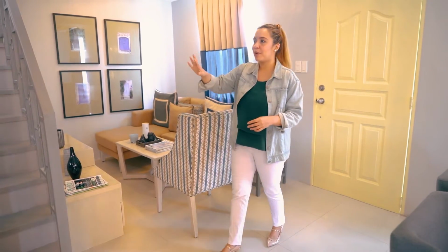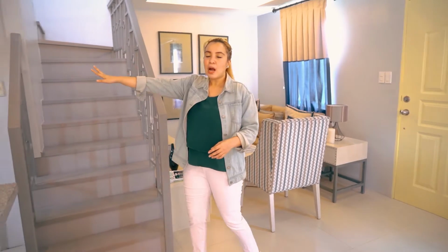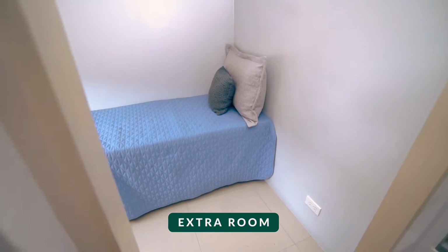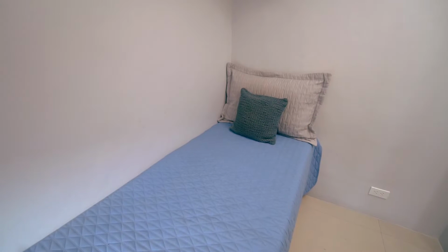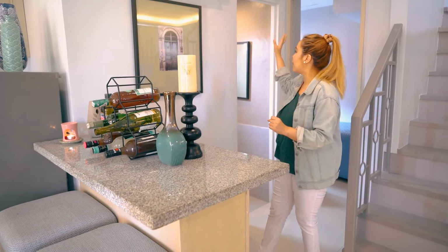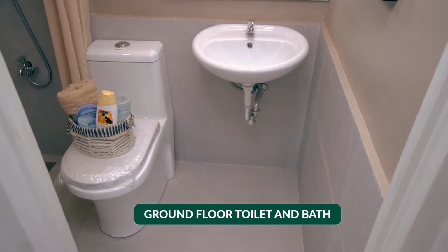Alright, so next up naman, we have our spare room. On this side, this is perfect for the people who are helping us to maintain our household. Syempre, they need a form of relaxation also, or they need quality time for themselves as well. So this spare room is perfect for them para makapagpahinga sila. Alright, and of course, we have our toilet and bathroom right on this side.